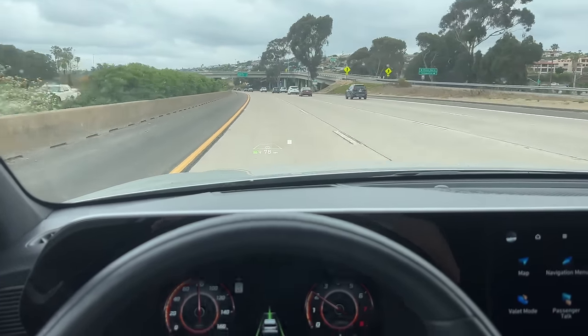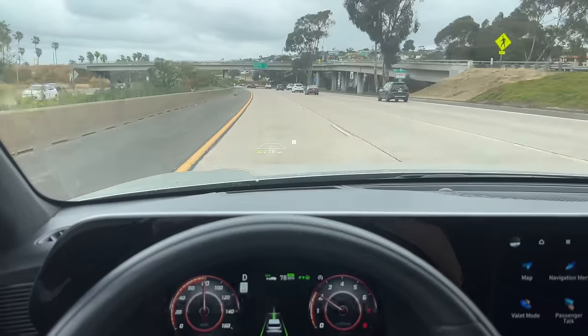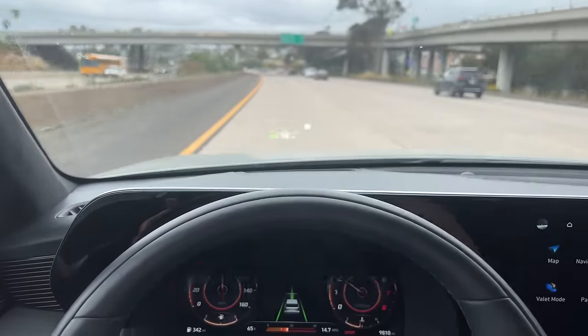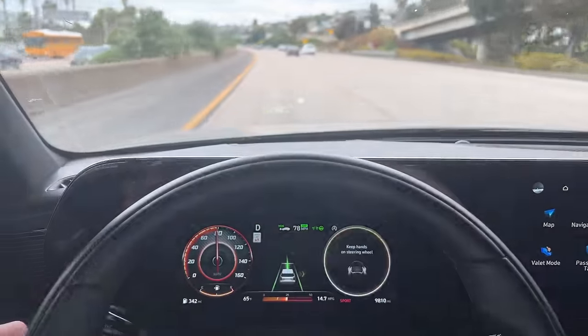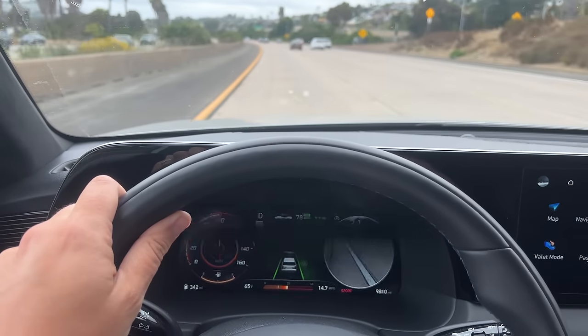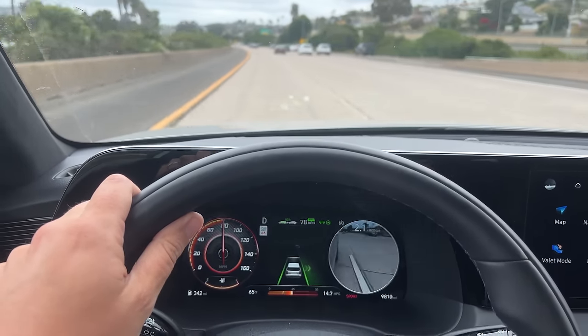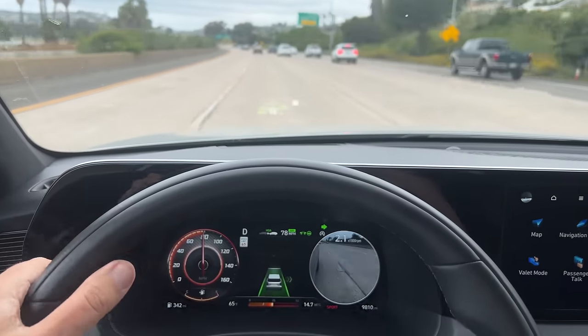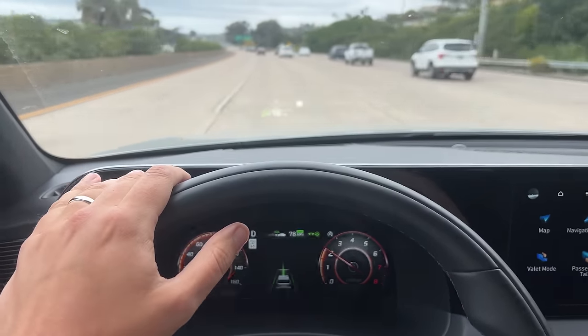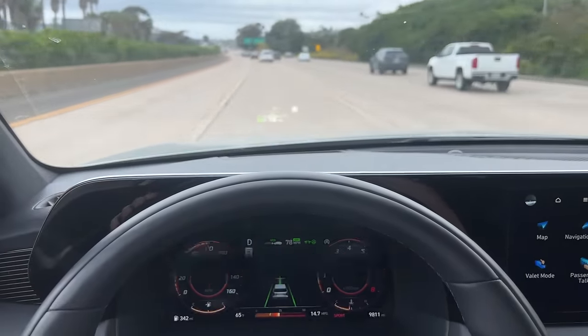The Palisade will also automatically lane change for you. If you're driving along on the freeway, you get an empty lane, put on your turn signal and it'll shift over. Although it's worth pointing out that the lane change requires a little more babysitting. You have to have your hand on the wheel. You don't have to do the movement to change lanes, but you got to at least be resting your hand there so the car knows you're paying attention. Overall, this is a great driver assist system and a real benefit to the Palisade.